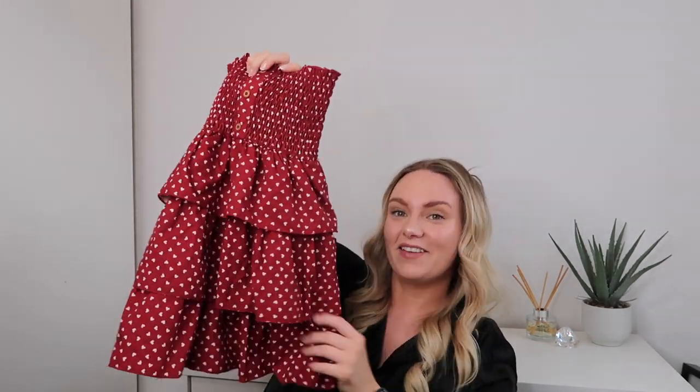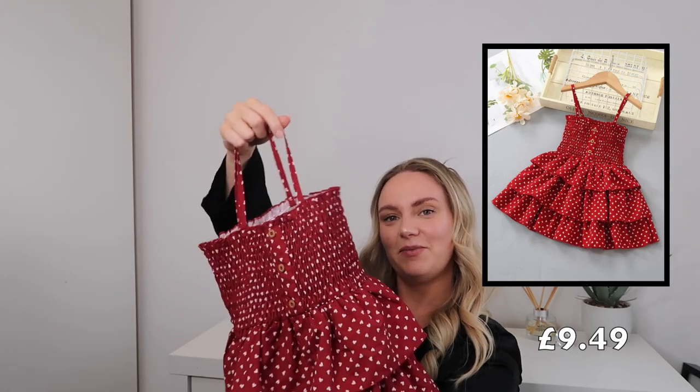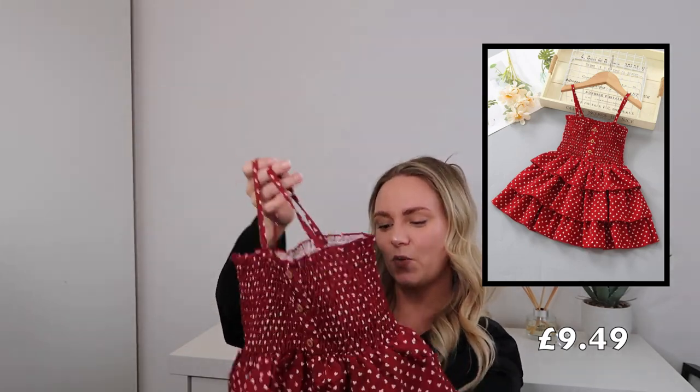So I feel like I'm just repeating myself over and over again, but I can't help it. It is what it is. So yeah, bargain dress again. Another one of Millie's picks. Very sort of like a Spanish senorita kind of vibe. So a little red dress with some white hearts on it.